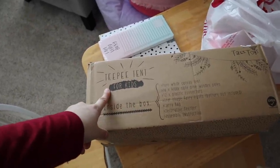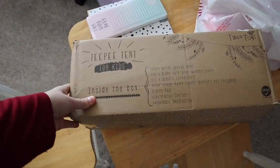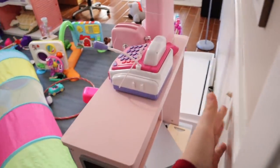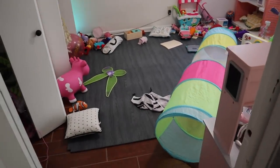This is actually a teepee tent that we are going to be setting up for the girls. It is so freaking cute. I wanted to get the perfect teepee tent for them. I think they're so cute. And also, my girls love tents, any type of tent. Graceland and Hazel both. So I'm gonna come down here and show you guys what it looks like right now.